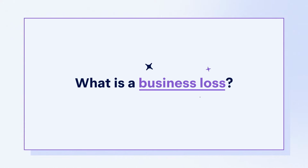What is a business loss? So what exactly is a business loss? Let's say you're bringing in some money as a Shipt shopper, shopping for and delivering groceries to customers. But then you add up everything you spend on Shipt, your gas, your car repairs, phone bill, hot and cold bags, etc. And you find out that your expenses are actually more than your income. That, my friends, is a business loss.